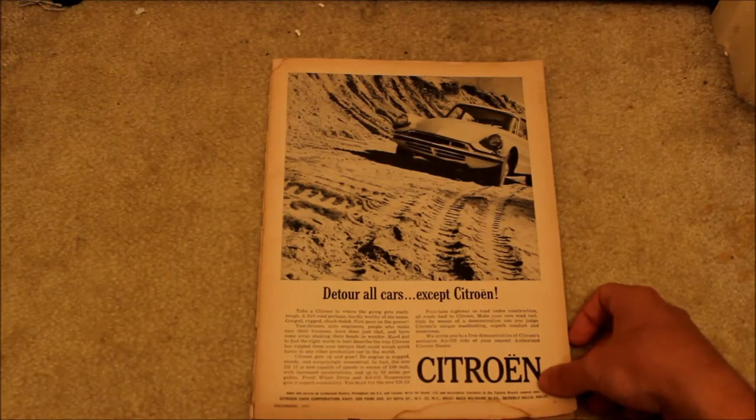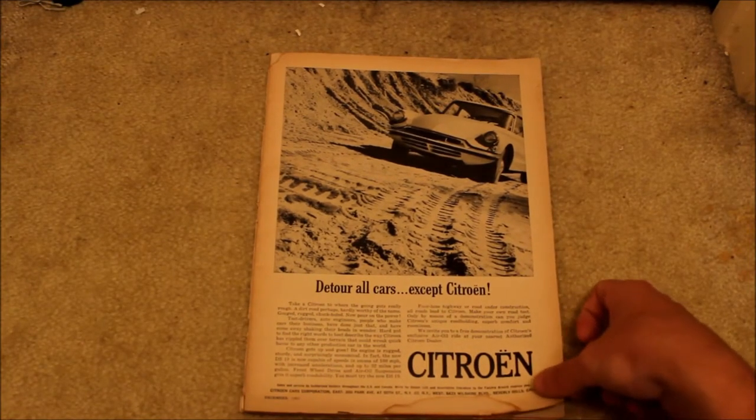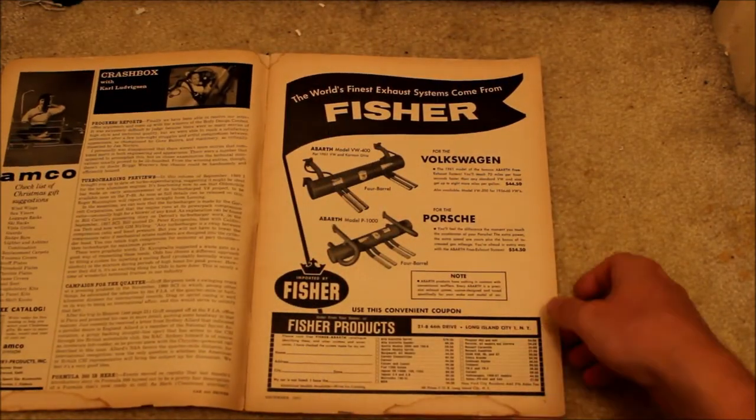Citroen was part of the U.S. and actually imported their cars here, which doesn't happen anymore, and for good reason.